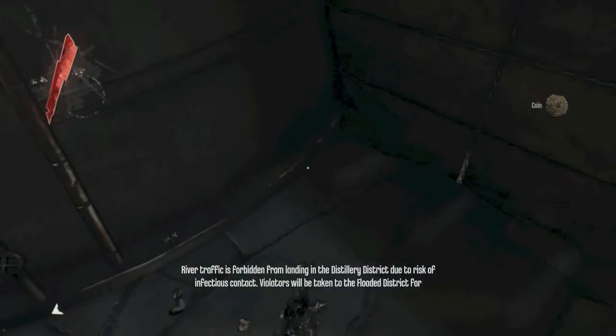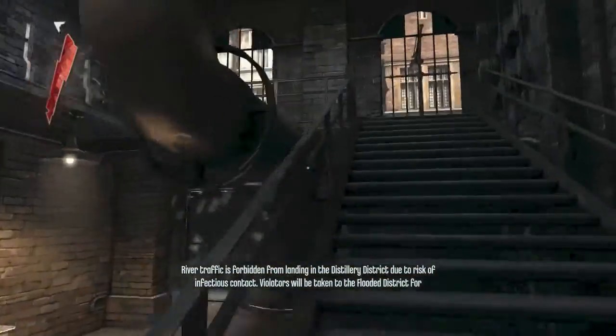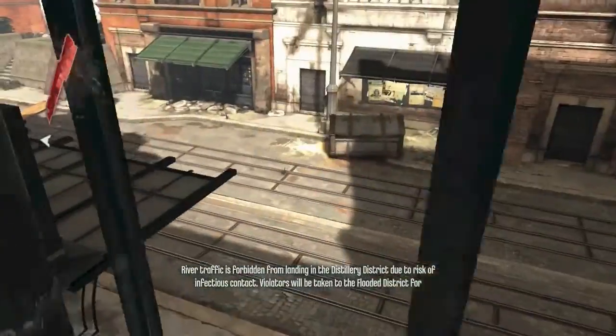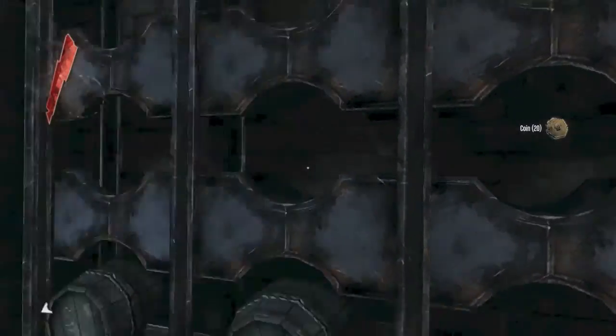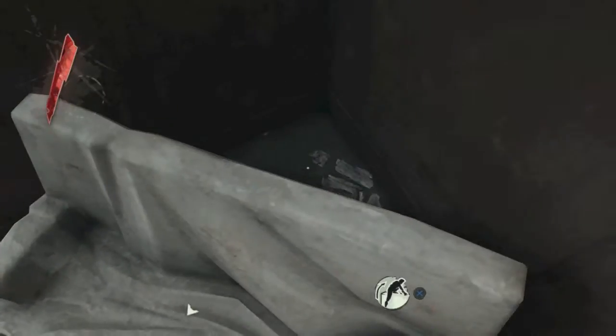River traffic is forbidden from landing in the distillery district. And this little hub world, actually, I just call it a hub world, is actually pretty large. There's a number of places to explore. Let's see what we got. Anything back there? Nope.